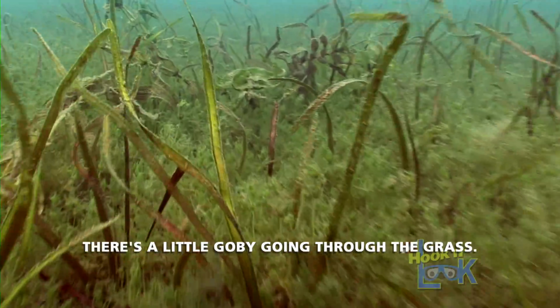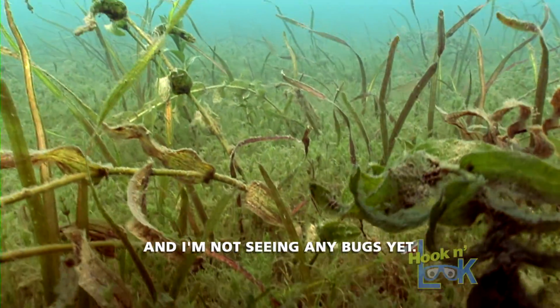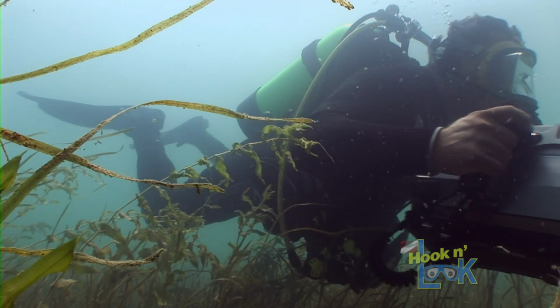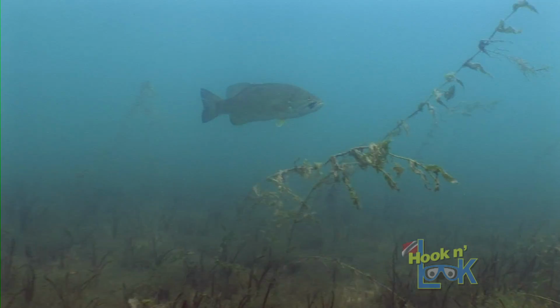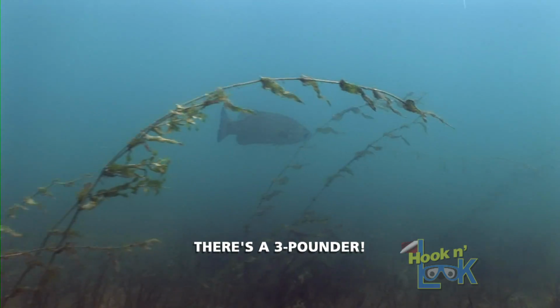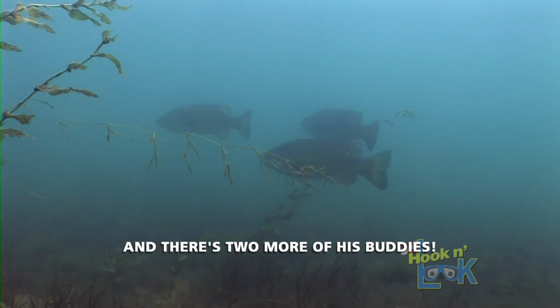There's a little goby going through the grass. I'm not seeing any bugs yet. I don't know if I'm going to see any. I was hopeful, but it was unlikely that I would see any mayflies emerging from the bottom during the daylight hours. Mayflies typically emerge around dusk. There's a 3-pounder. And there's 2 more of his buddies.